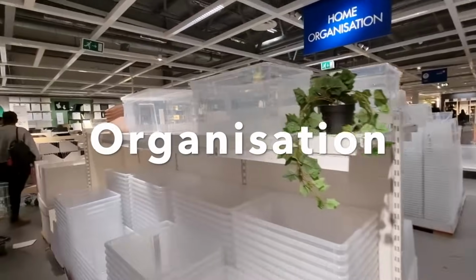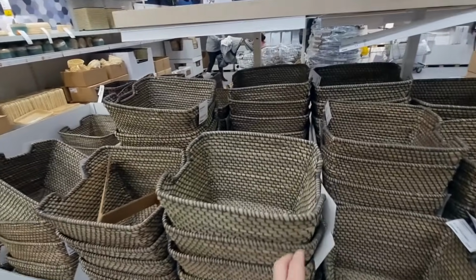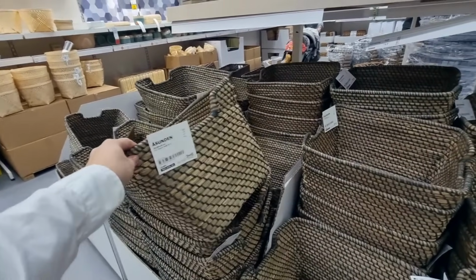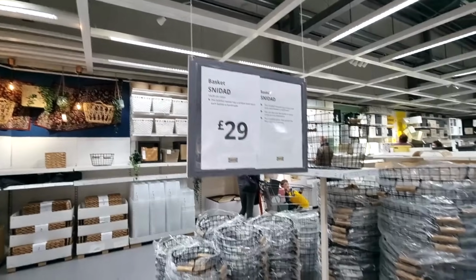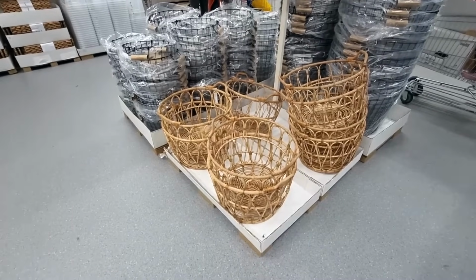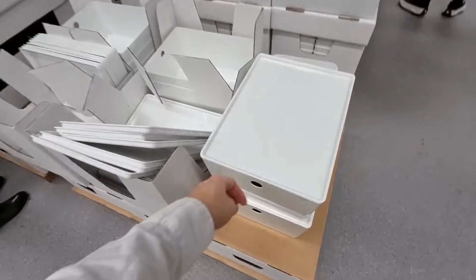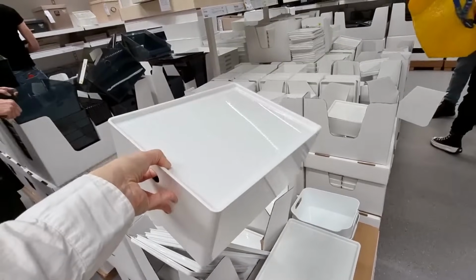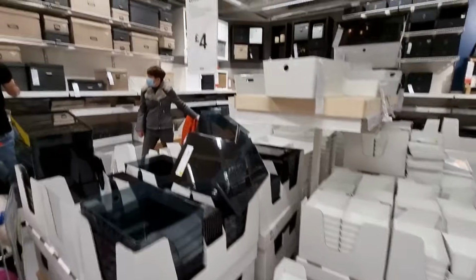I absolutely love the home organisation section, as I definitely need to pick up a few bits to get organised this year. There is literally every type of organisation, basket, box you could think of in here. Anything that you need to get your home organised, they have in IKEA. There's so many different storage solutions, it's amazing. Please tell me I'm not the only one who gets really excited by storage boxes. It actually sounds really sad when I say it out loud, but there is nothing more exciting than having an organised home.